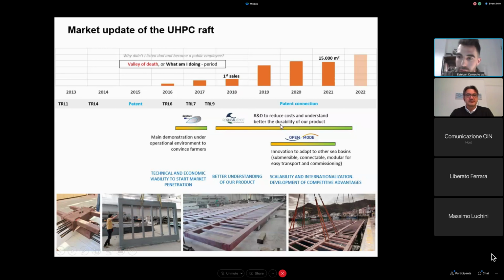Okay. Then little by little we understand our competitive advantages, and only 2 years ago we applied for another project, the Open Mode project, which was mainly to diversify. Why? Because we are selling only in Galicia. One product in one region. This is very, very narrow to me. We need to diversify geographically and also by products. So we try to adapt our solution to other sea basins, also to try to meet new potential clients, okay, to try to scale up the business.